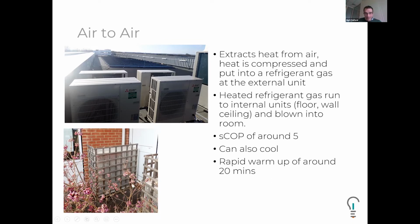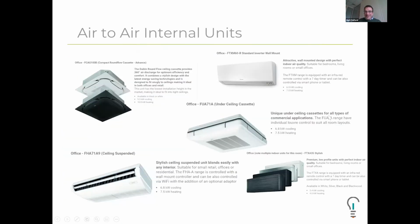Or they can go down at ground level and be covered up, as long as they've got airflow through them. This is a unit, and you've got another one just off the edge of this picture, actually the primary school that we went to there. Internally, a lot of people worry about what they look like, because you'll be very used to seeing these sorts of systems, the plastic white boxes on the wall with the little louvers that move in and out, or actually hidden up behind suspended ceilings.